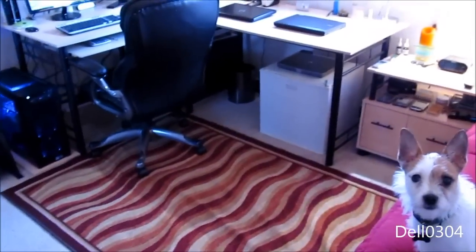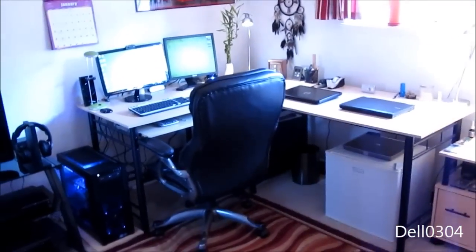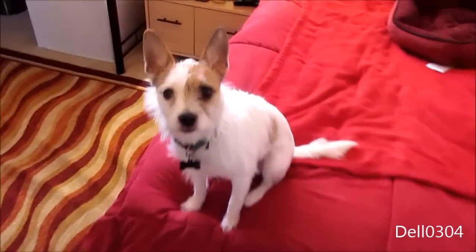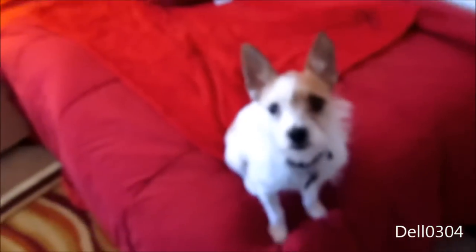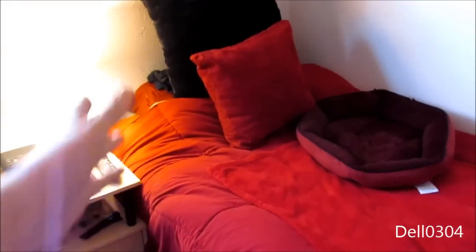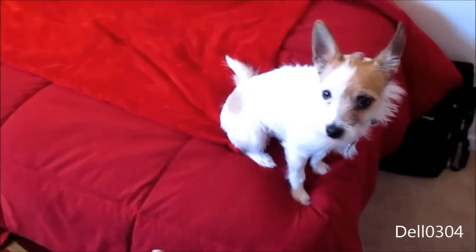So, let's go ahead and enter the room. So here's what it looks like these days. It's pretty elaborate, I think. There's Lucas. Hey, lady. Anyway, we're just gonna be doing the January 2013 setup tour. So, let's go ahead and get started. Why don't we? Right here would be my bed.